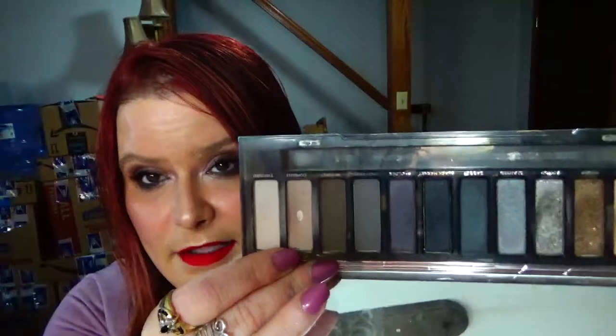Now, for the one thing that I know you guys have come to see, the things that I've hit pan on as far as eyeshadows go. And there's quite a bit. One of them is from my Naked Smoky palette, and it is this shade right here, Combust. I've hit pretty good pan on that.